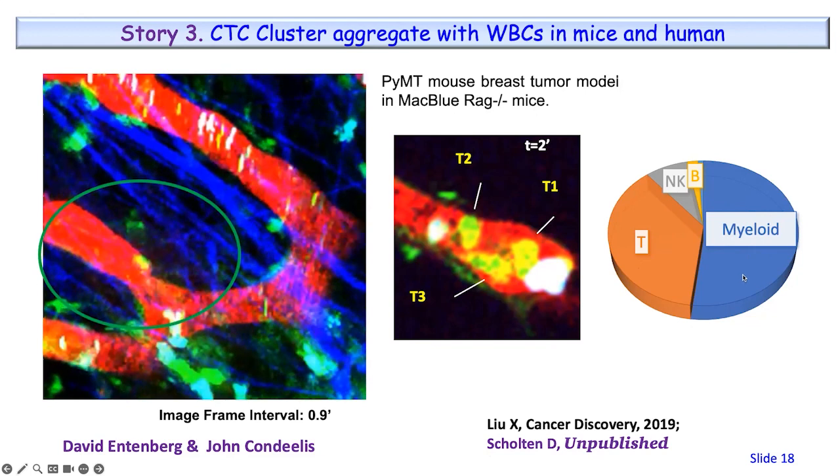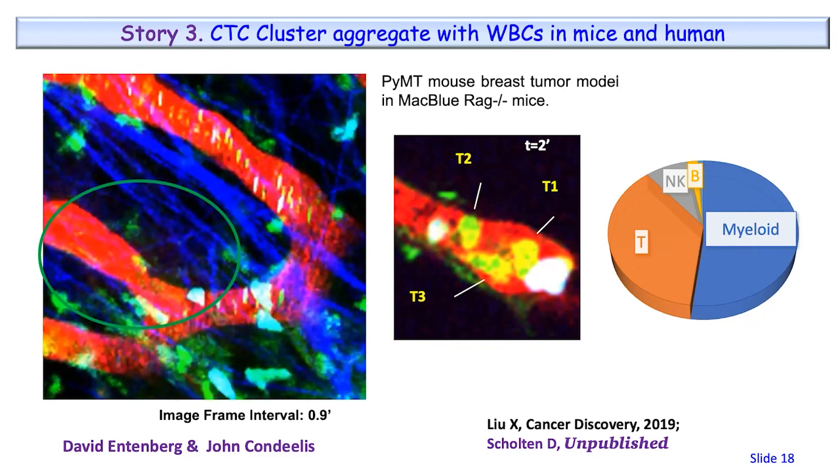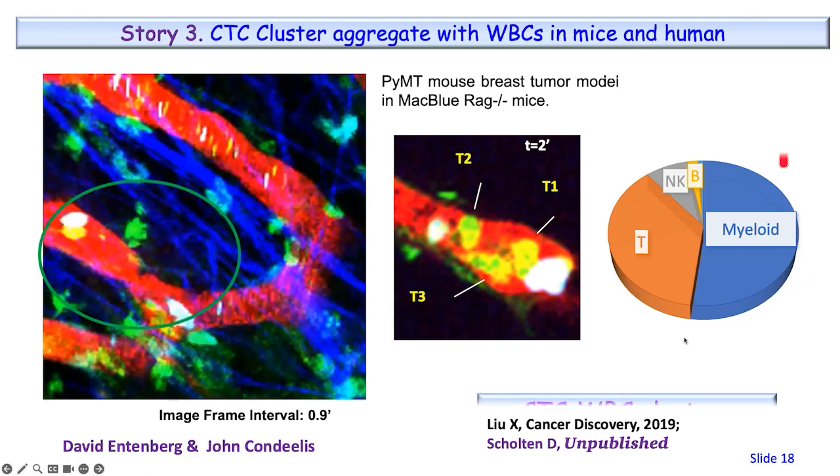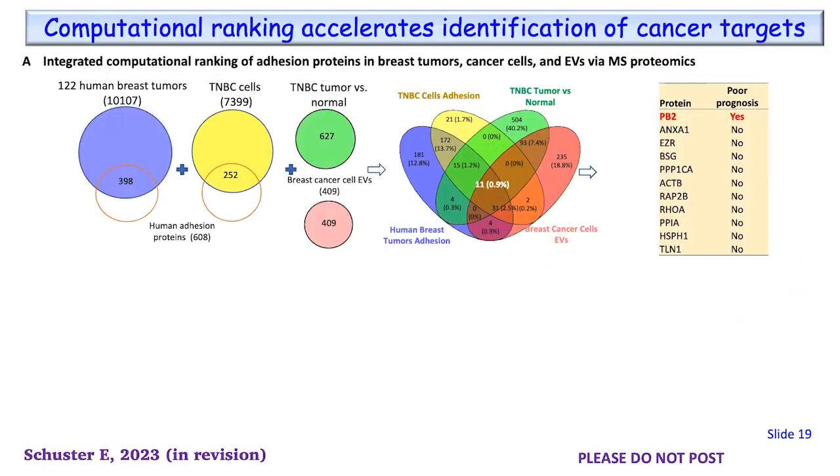So today I'm going to focus on another project. We look at monocyte interactions with CTCs. We did a proteomic ranking of all the breast tumor proteomic analysis using mass spec and all the cell lines, including the CTCs from the patient or from PDX. And we have done the computational ranking to look at what proteins, especially surface proteins, are most abundant in all the databases, including primary tumors, CTCs, cell lines, and more specifically in tumor tissue versus normal.